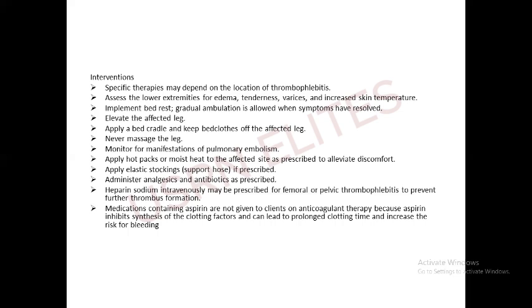You might likely use what we call heparin. Then you have to tell the client about medication that contain aspirin, because aspirin is also an anti-platelet, and also puts the person at risk for bleeding if the person is using either heparin or warfarin. You have to advise the person with regards to the use of medication containing aspirin. So medication containing aspirin are not given to clients on anticoagulant therapy, because aspirin will also inhibit synthesis of clotting factors and can lead to prolonged bleeding time, increasing the risk of bleeding as well.